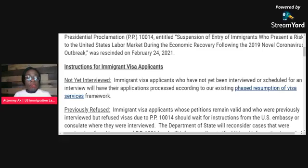So in fact, the suspension, that's presidential proclamation 10014, was for people who were coming, let's say from Ghana or Nigeria or Liberia or wherever, and they were packing their bags and moving to the US forever in simple terms. So these were the people that were stopped by former President Trump from coming. He suspended them because he felt like, why should you leave your country and come to our country and struggle with us over jobs because of the coronavirus?